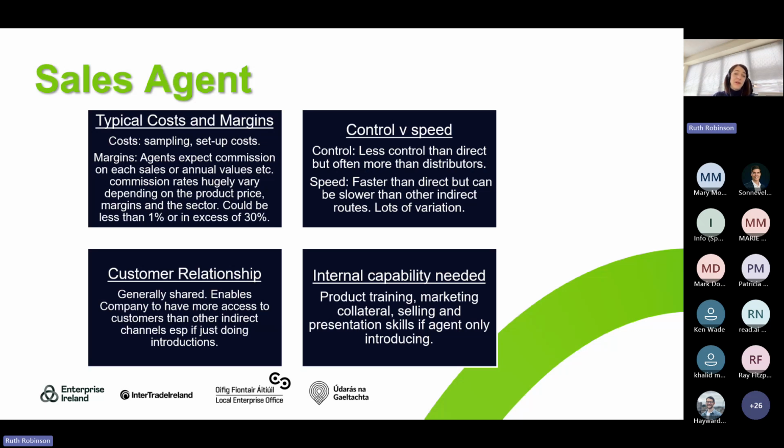If you're selling through a sales agent, you will have less control than selling direct, but often more than selling through a distributor, because you're quite likely to have some involvement in that sales process. It can be faster than direct, but slower than some of the other indirect routes, and there's lots of variation. The customer relationship is generally shared, so this will enable you to have more access to customers than the indirect channels, especially if your sales agent is there to do the introductions and you're doing the sale. But even if they're doing the sale, typically they'll hand back to you if there's support required, so you will have more of a customer relationship through this option. Internal capability then is around product training for that agent, maybe marketing collateral, and selling and presentation skills may be required if the agent is only doing the introducing.